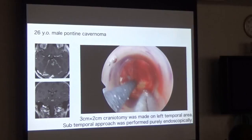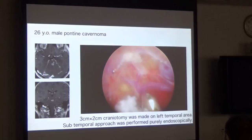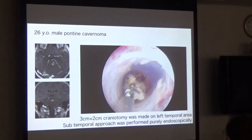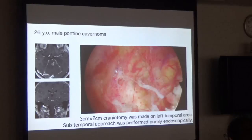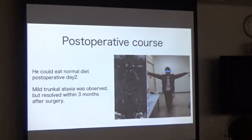And we dissected the cavernoma from the surrounding brain, like this. This is a venous anomaly. We have to preserve it. After the removal of the tumor, we can see the entire tumor bed without any retraction, like this. All the tumor is gone, and the patient is doing well, like this.